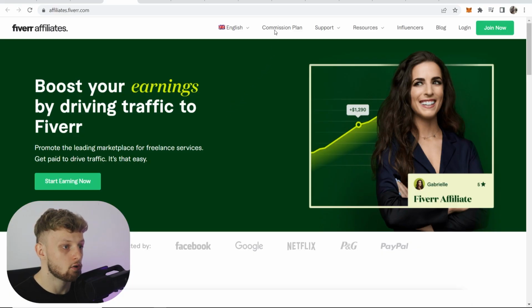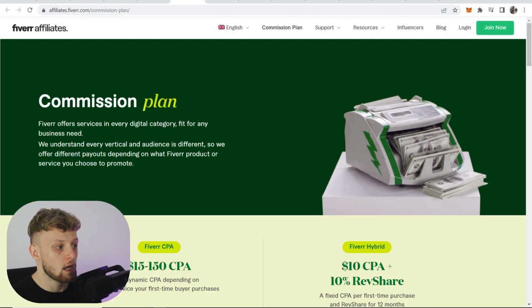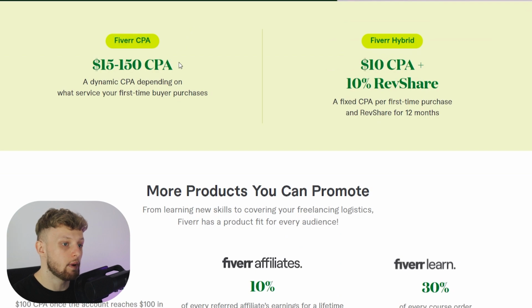Now, if you go ahead and go to the commission plan, that will open up this window here. Okay, so here we are on the commission plan. Now, if we scroll down, you can see Fiverr have different plans depending on your needs and what you want. If you want a revenue share, do you want a flat fee? Fiverr has a lot of different plans we can make money with.